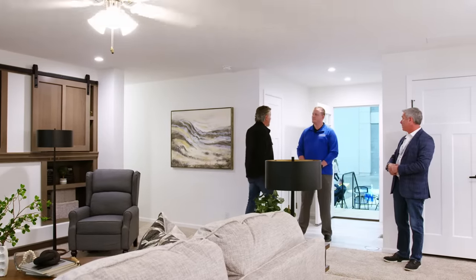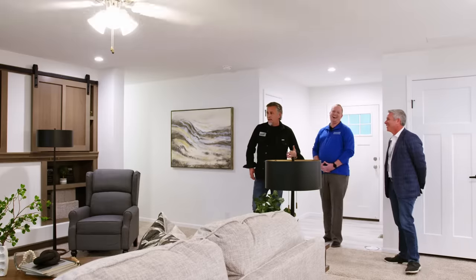Where were you raised, in a barn? You're gonna let the flies in? I'm just letting you take it all in right here, taking it all in. My dad always said, you let the flies out, they'll sweat to death.